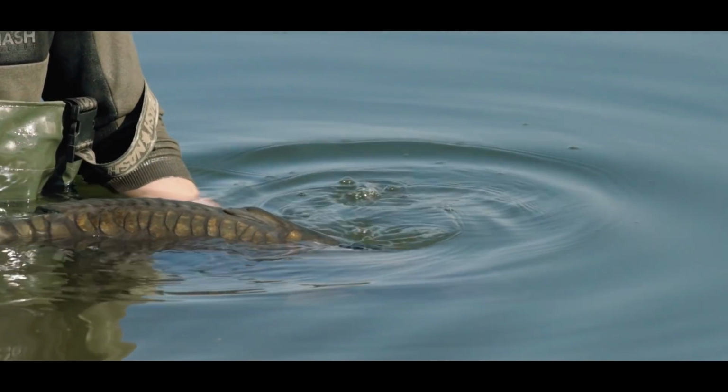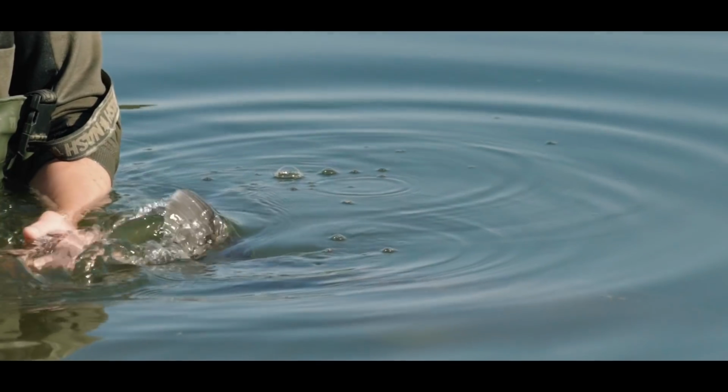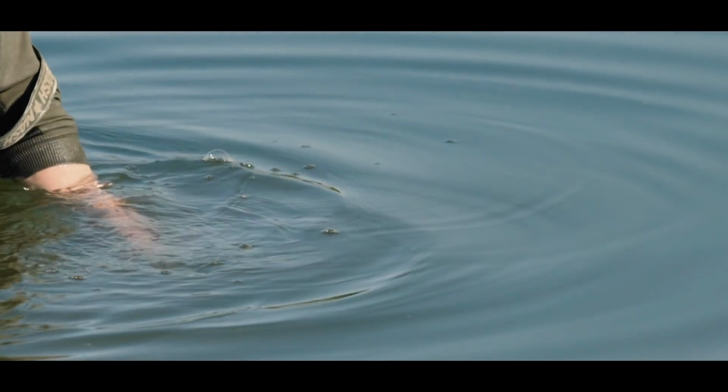I was delighted to have caught my mirror, and it was nice to be involved in some of the action. However, Alf had enjoyed another big hit of fish, topped by a ridiculous common carp.